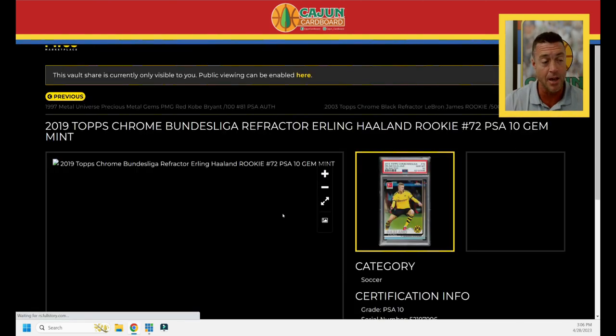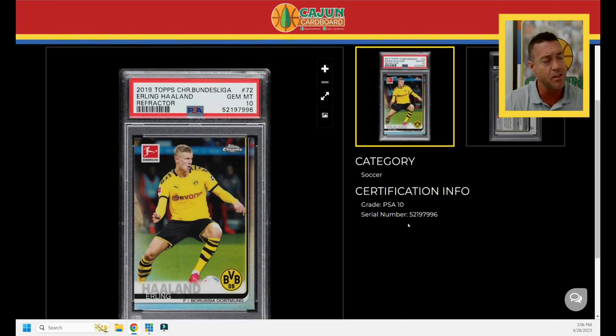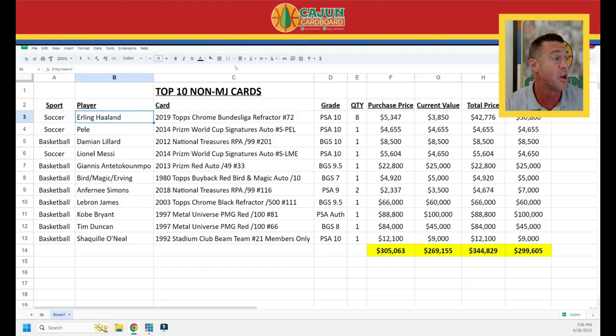This is what the card looks like. So I bought and I just kept buying. I think the pop at the time that I was buying was about 125. Now the pop's about 130 or so, something like that. But I've got 8 of them. And so if we go back here to our spreadsheet, you can see I've got 8 of them. My average purchase price was $5,347.